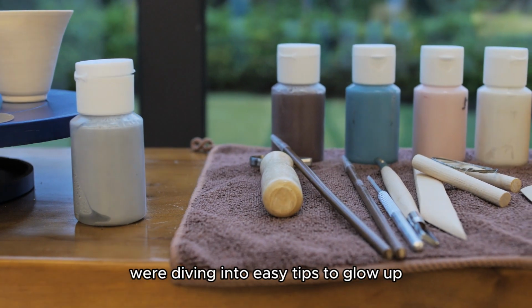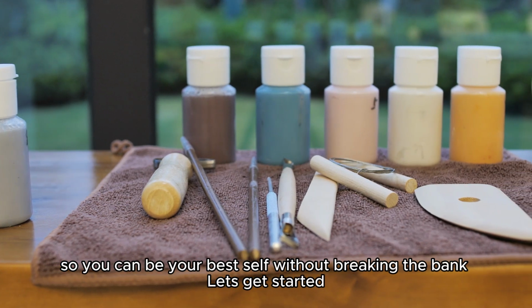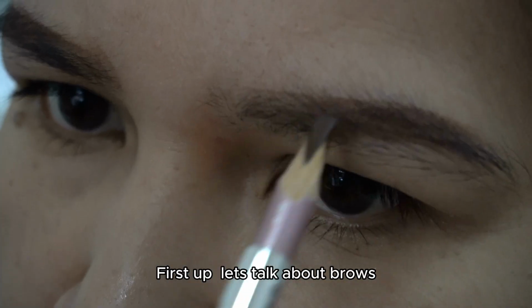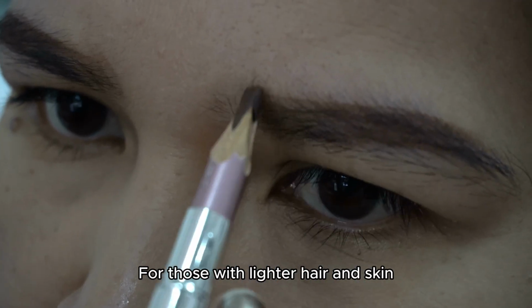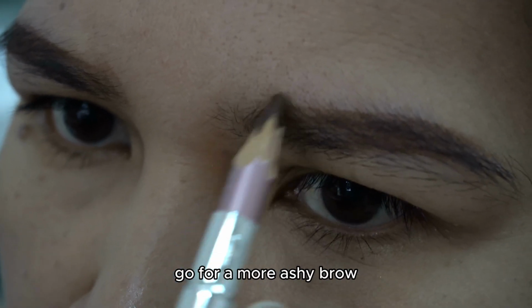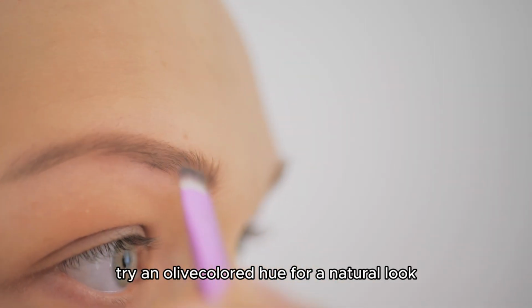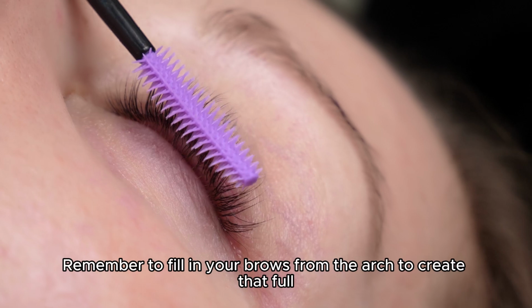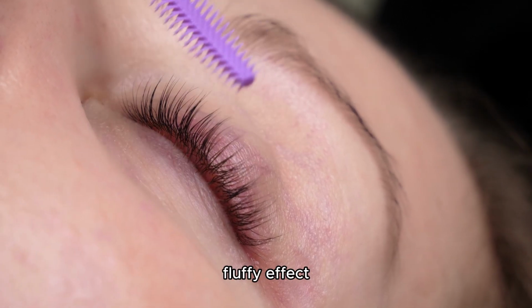Today, we're diving into easy tips to glow up, so you can be your best self without breaking the bank. Let's get started. First up, let's talk about brows. For those with lighter hair and skin, go for a more ashy brow. And for those with darker hair and skin, try an olive-colored hue for a natural look. Remember to fill in your brows from the arch to create that full, fluffy effect.